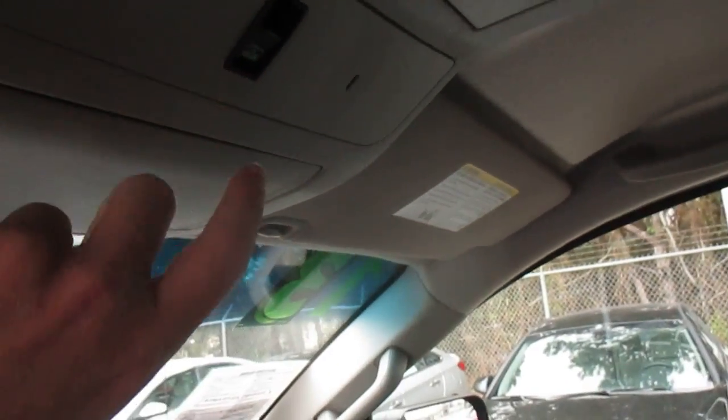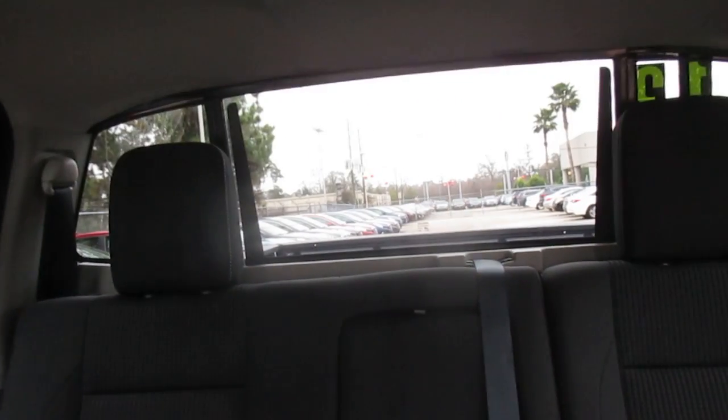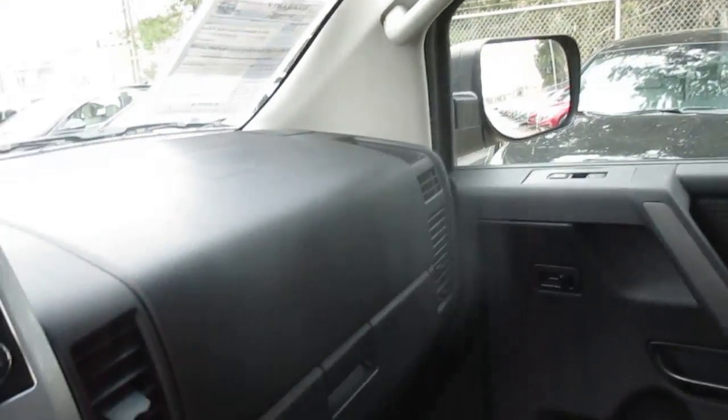Now, before we actually get on to the rest of the vehicle, I'll show you this rear power window here. As you can see, you can let it all the way down, pull the switch, and it goes all the way up. How awesome is that?